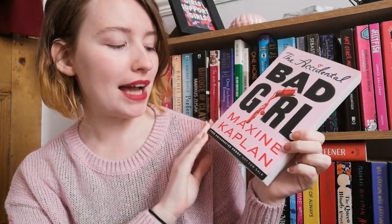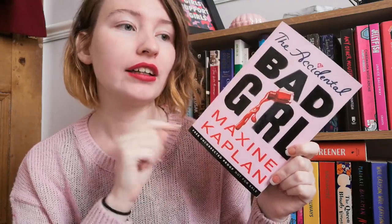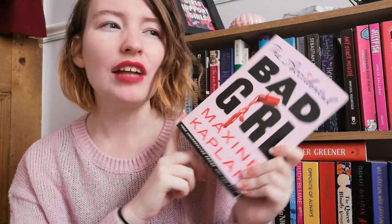For instance, this book, The Accidental Bad Girl by Maxine Kaplan, Aoife from Fred Weasley Died Laughing gave me this proof edition, which I still haven't read yet, and I feel really bad about. But yeah, this is a proof that she received, and then she passed it on to me. And following on from that, there's something even more that you can do with that.